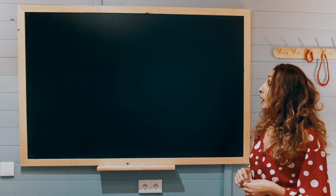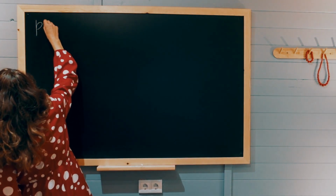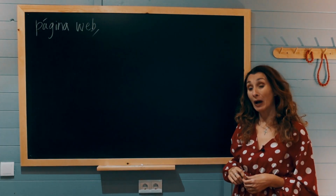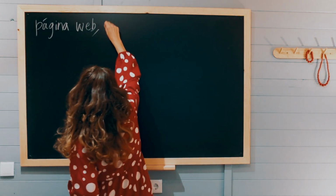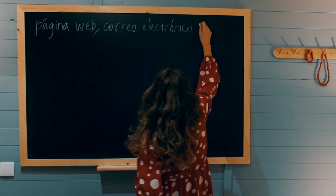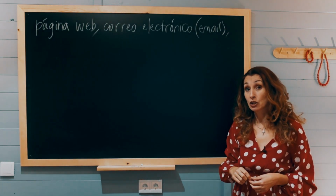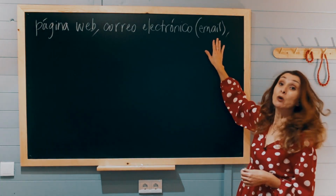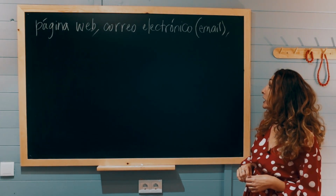Okay, good. So a website in Spanish is called una página web. Página web is a website. An email address is correo electrónico, sometimes also called email, okay? Even the Spanish use the English word sometimes, but you might come across a website where they ask you to write your email, and they won't call it email, they will say correo electrónico, okay? So they are asking you for your email.